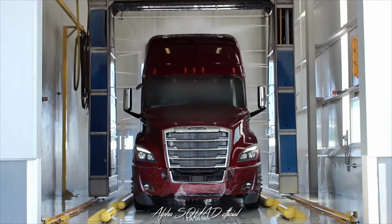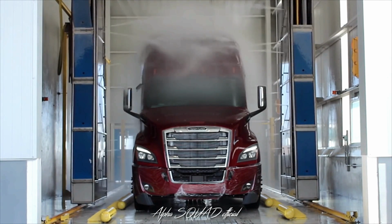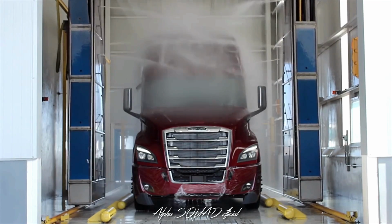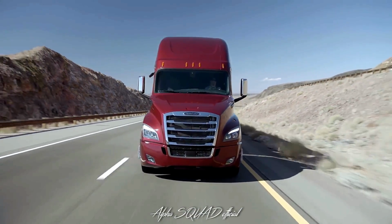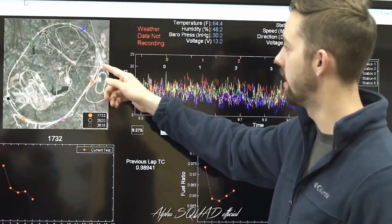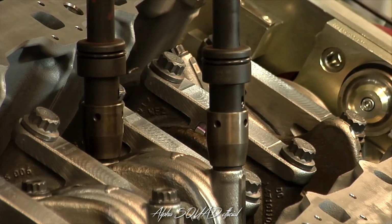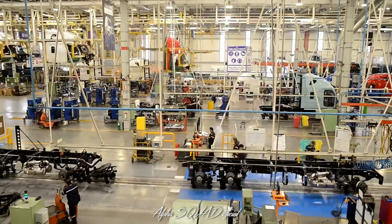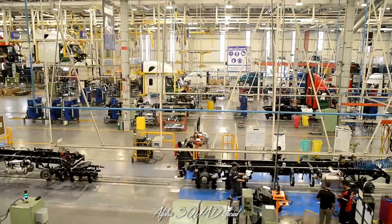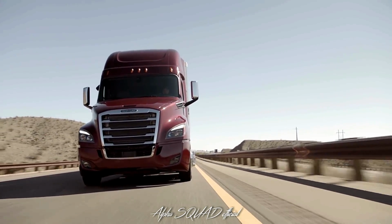A new, more intensive water test is utilized that incorporates more nozzles, each with higher pressure, which replicates real-world water intrusion. At Freightliner, the relentless pursuit of quality informs every aspect of our process, from design to testing to manufacturing, which means the new Cascadia is designed for quality, tested for quality, and built for quality. And the highest quality trucks bring the highest resale values in the industry.